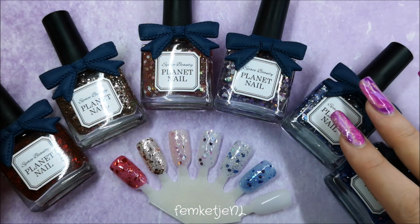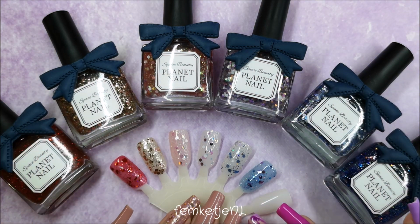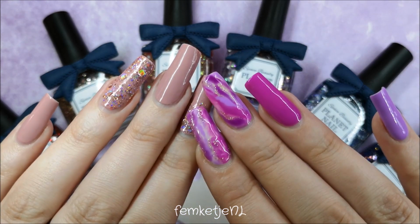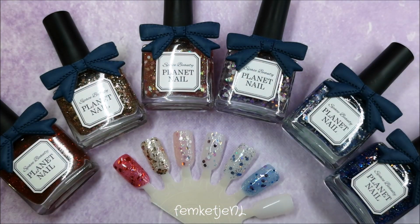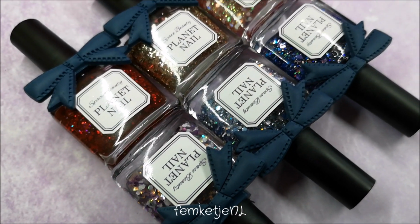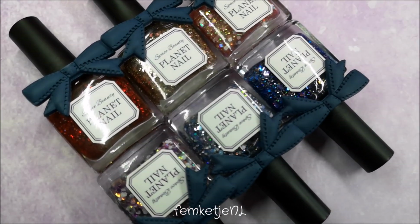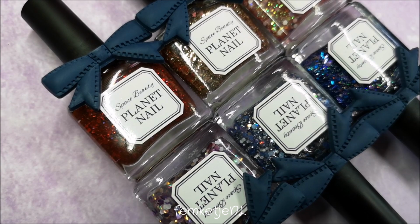There are a lot of different colors. I think that especially these Space Beauty Planet Nail items, they mostly have a ton of glitters in there. I didn't really notice any opaque creamy colors, but hey, if you like glitter polishes as much as I do, I would highly suggest to just get some.